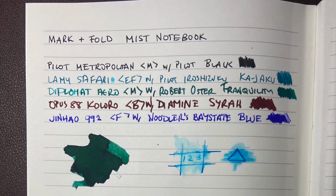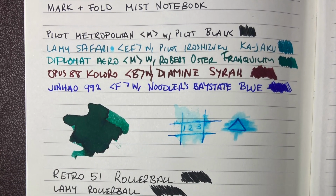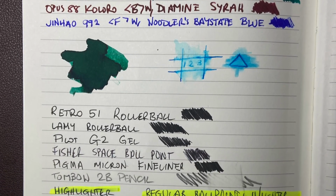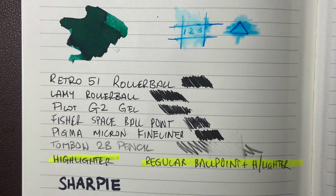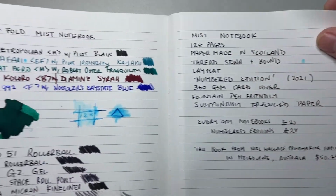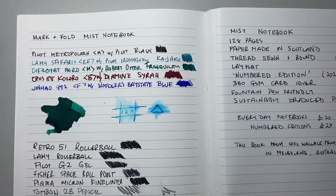Like all the inks, the colors come up well. The shading is good, and there's a little bit of sheen here and there. All the lines are really nice and tight. And as I said, the erasing went really well. So it's super quality paper. I would be more than happy writing on this paper with just about anything.